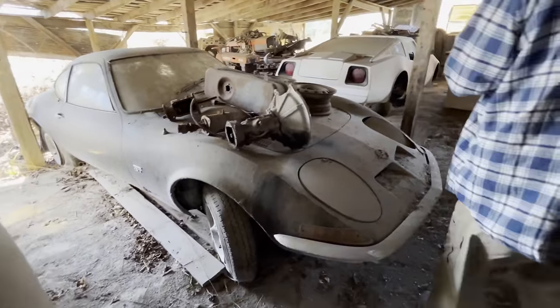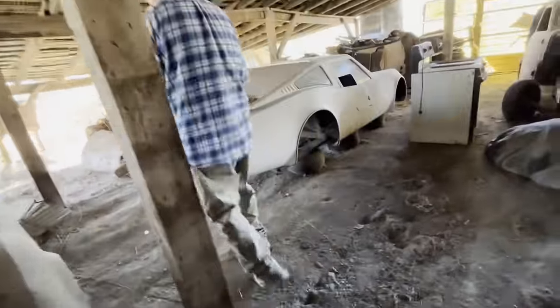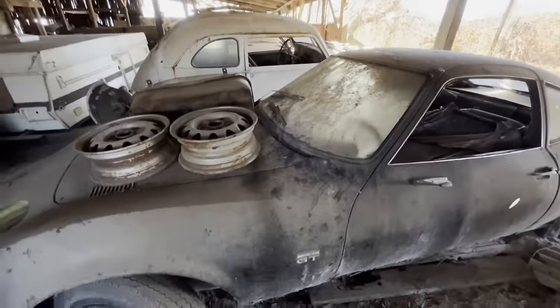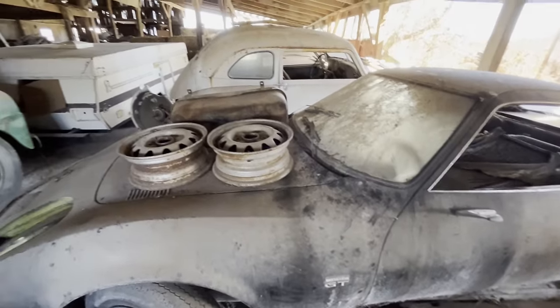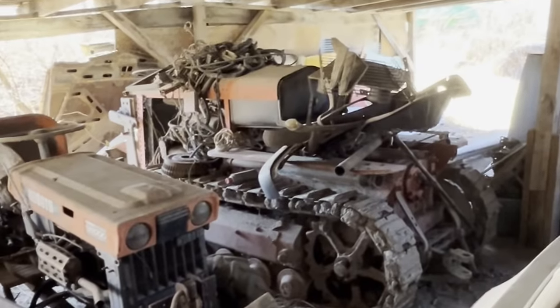How long have you had that? I've had it all 30 years. I bought it just like this, but there's a title to it. The engine is sitting right there in the front seat, but these are pretty neat cars for what they are. They're like a little bug-eye. Yeah, like a mini Corvette. Alpine sports car. Yeah, here's my Caterpillar with a Chevy V6 in it.